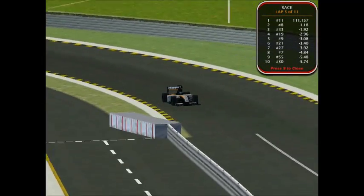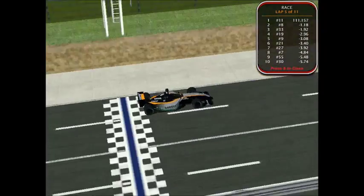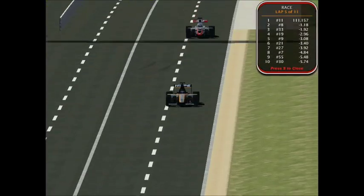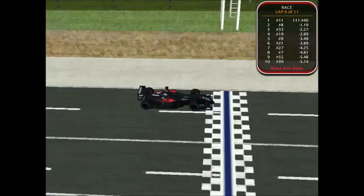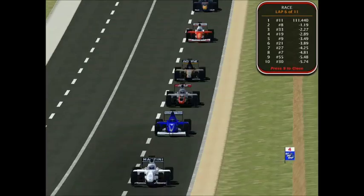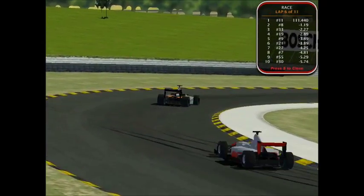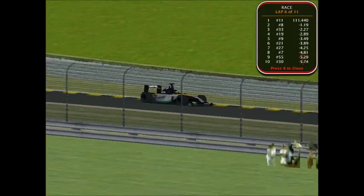In the final turn, Tommy Hudson will lead them to the caution flag here at South Africa. Everybody will have to catch back up. Tommy Hudson in the 11 car is our race leader. We'll take a look and see what brought out the first caution of the day.